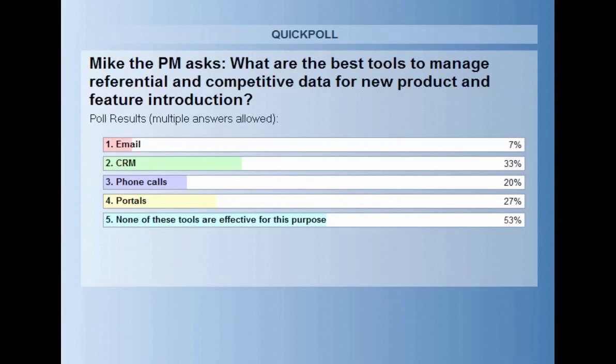Actually, in my experience, most of the referential and competitive data that we were handling got delivered via email, and that didn't work very well. CRM is a great tool to figure out who sold what at which customer, and then to figure out whether we can call them and use phone calls to actually get the information from the customers. Portals are nice. We insert a lot of information into portals.